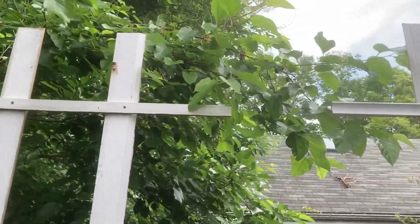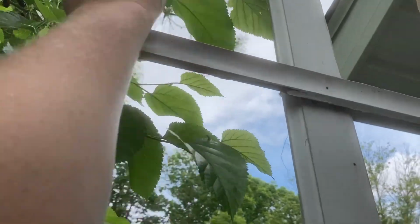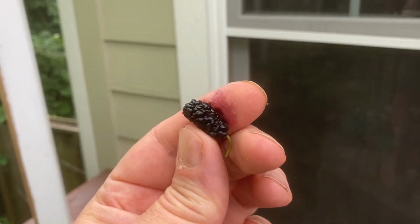In fact, here is a mulberry right here. I wonder if I can reach it. There's a mulberry. Look at that. I'm going to try it. Okay, first time eating a mulberry. Here we go. Not bad. No, not bad at all.